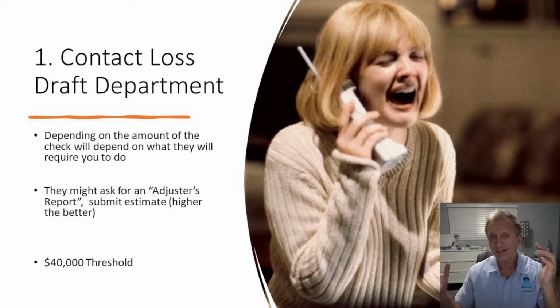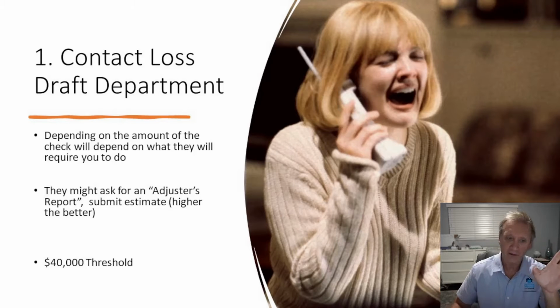These mortgage companies need to be more in tune as to really what these claims are about, rather than just worry about if the people are going to walk away. So there is no adjuster's report. They, if anything, submit the estimate that the insurance company gave you, or even better yet, if you're represented by a public adjuster, submit the public adjuster's estimate. And there's a reason for that. The higher, the better. There's this $40,000 threshold we got to talk about, and we will.